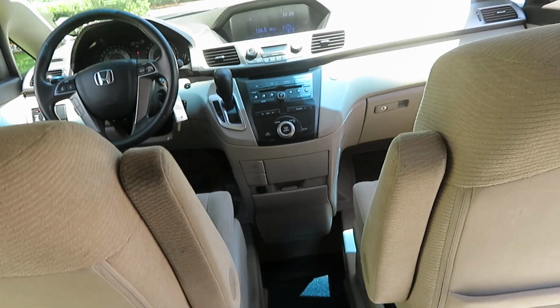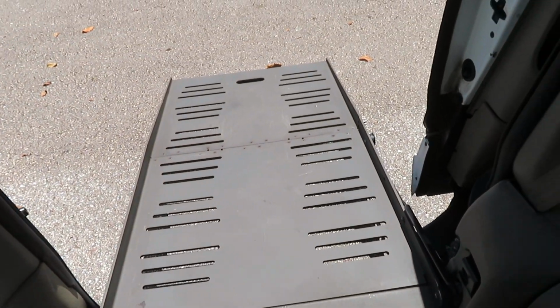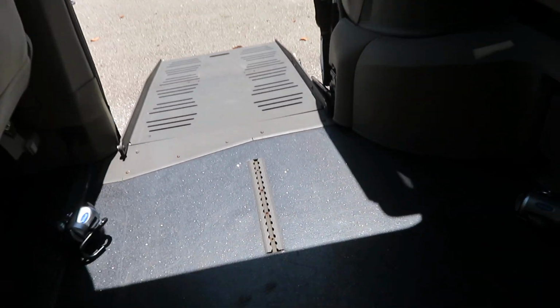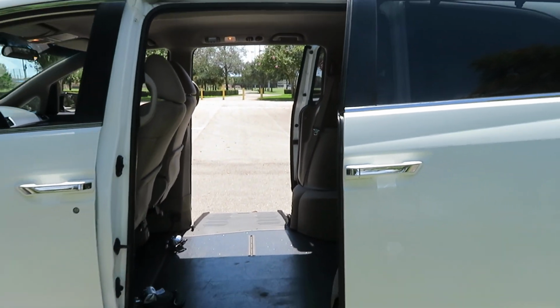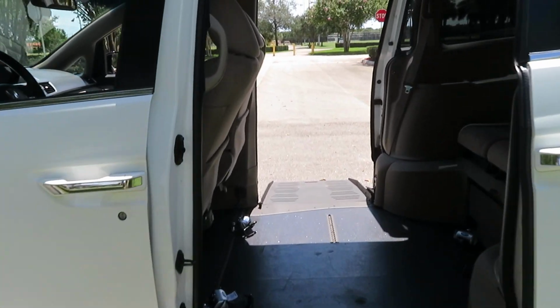It does have 2 keys. Everything does work on the power buttons here or the fob. Really, really nice clean van. Good tires, nice wheels. Again, it's running.